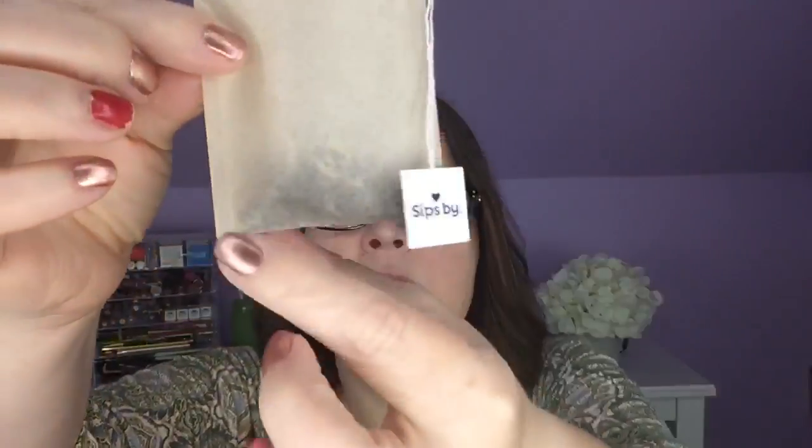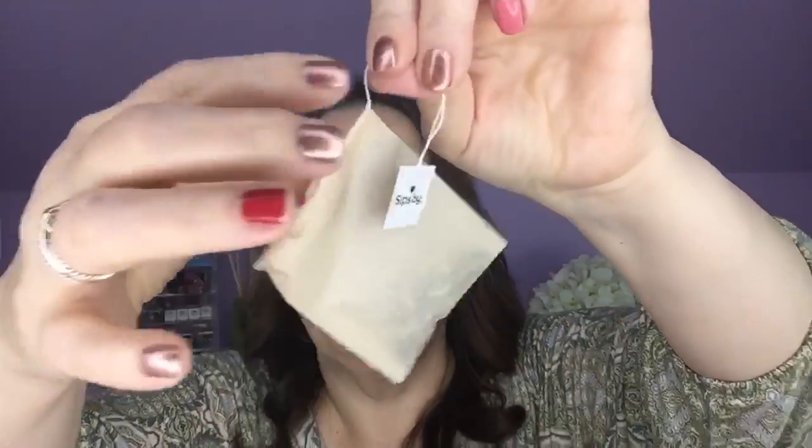Okay, so I've just put my tea right in here, and I will pull my string tight, and we will just take this little tea bag that we've just made and start steeping it. And by the time we are done with this, it should be ready. Oh my goodness. It smells good already. Can't wait.